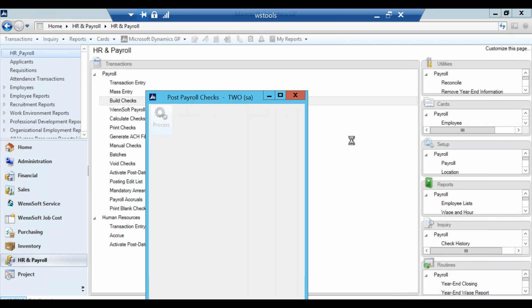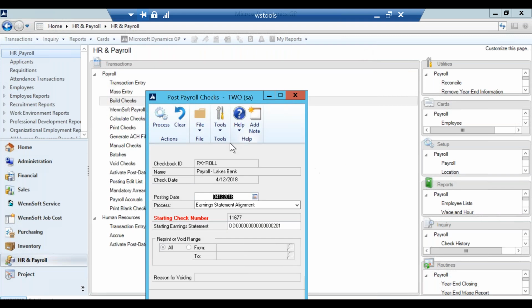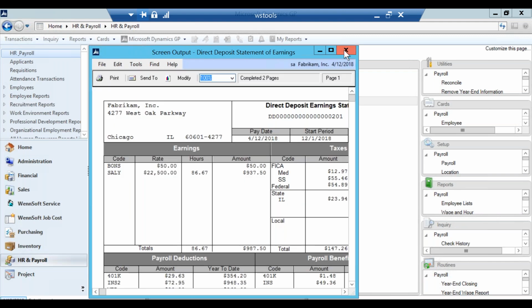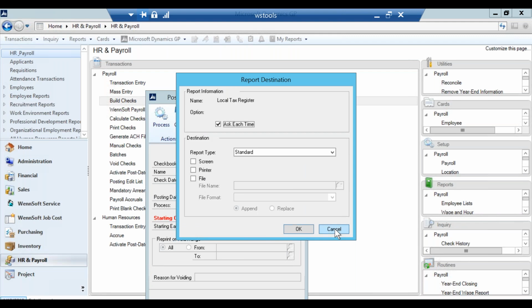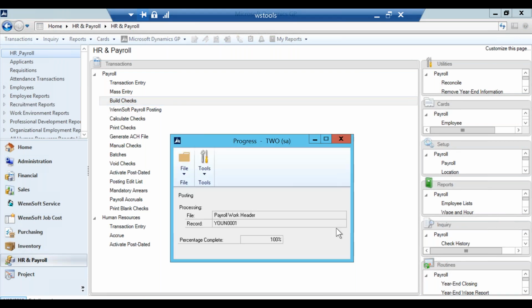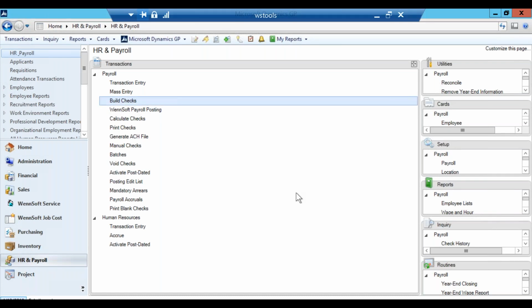All right, so now we're printing checks. Perfect. Good, good, good. Okay, and we'll just process those through. Everything normal on this payroll, right? Perfect. Good job. So our payroll's done, and now you know it's happened.